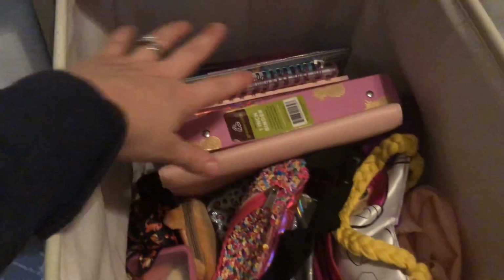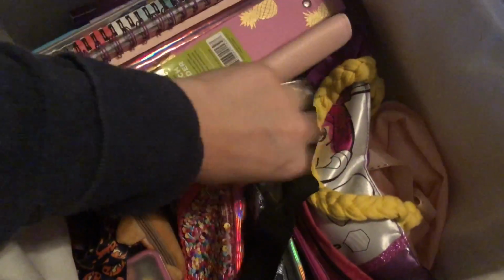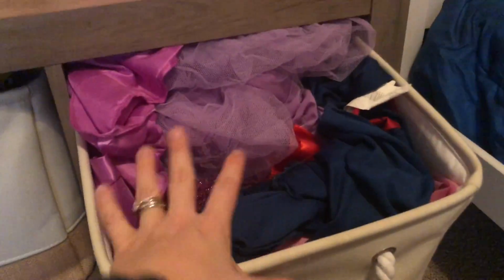This is another one of hers. She's got some of her art books in here, and then different little art bags and purses and little coin purses and stuff like that. This is a bin of her smaller stuffed animals. And then these are Addison's dress-up costumes, dress-up clothes. And then down here, these are Landon's dress-up clothes.